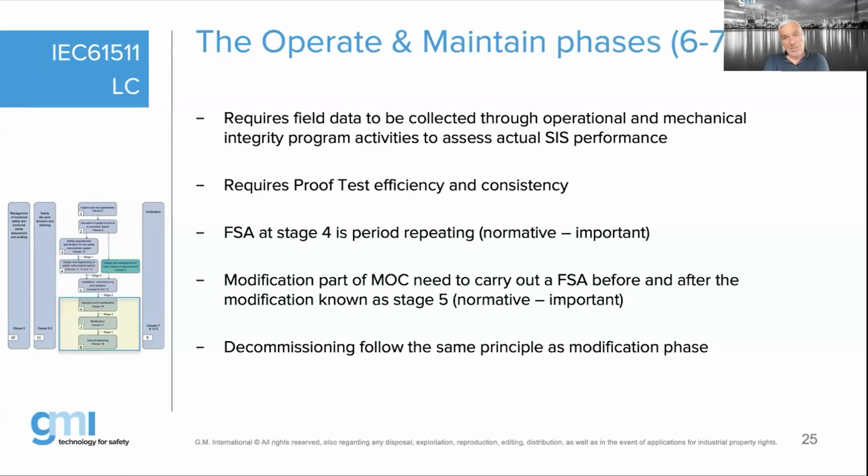Last but not least, 6, 7, and 8, that is the final activities for the end users. That is where you have to operate. That's where you have to maintain your activities. You need to collect your field data.